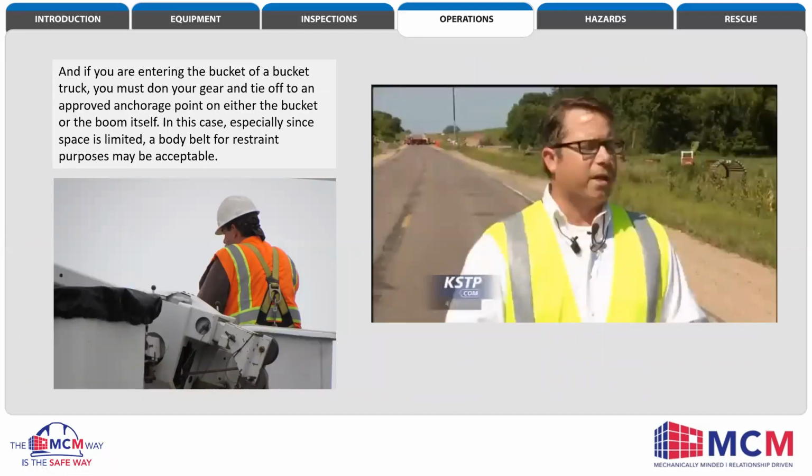And if you are entering on the bucket of a bucket truck, you must don your gear and tie off to an approved anchorage point on either the bucket or the boom itself. In this case, especially since space is limited, a body belt for restraint purposes may be acceptable.